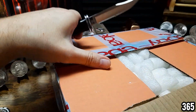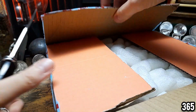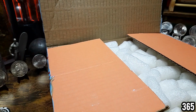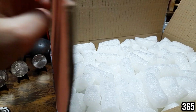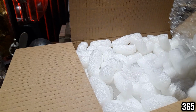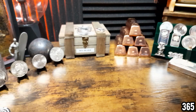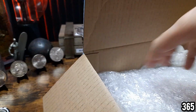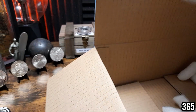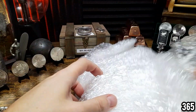There we go. Right, so we have some more of these, which is absolutely fantastic. Collecting all these up for a special friend of mine. And let's have a look. Wow, this is really well protected. Now I'm just gonna take this box out of the way so I can tip these all out. Give me 1 second. There we go. And you can see that we have, again, really nicely protected in some bubble wrap as well. Look at this.